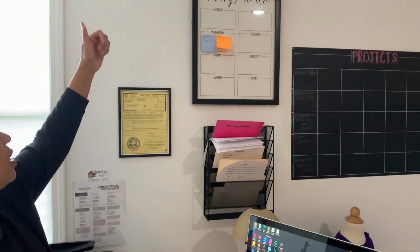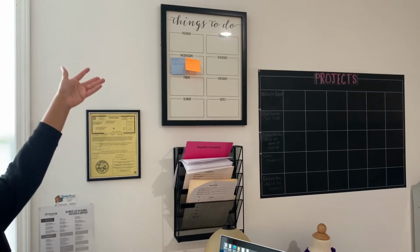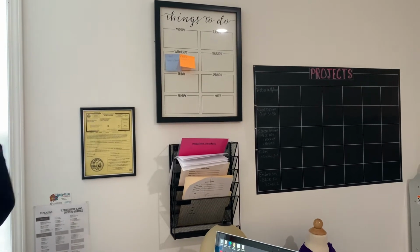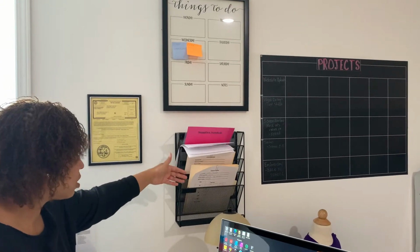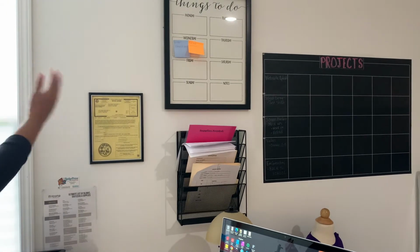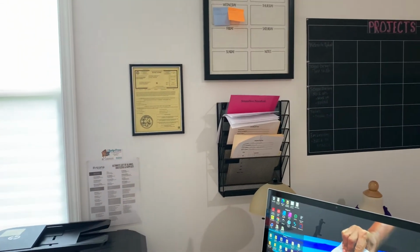Up here, I keep my things to do board. And instead of writing on it, I just kind of like putting stickies on it because sometimes I move that around to another day or something. This is just kind of like my station where when I'm getting in orders, I will stick the folder here with the client's information. And that's that. A retail license, some digitizing and other information there along with my business card. I'm going to move out of the way some more.